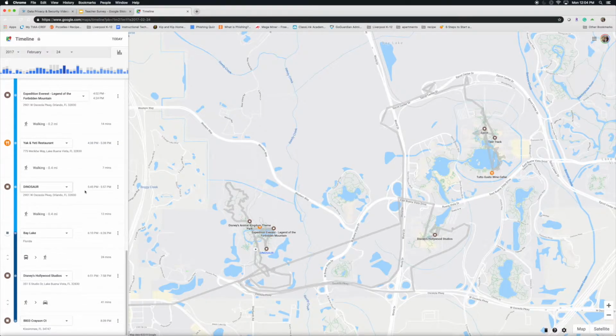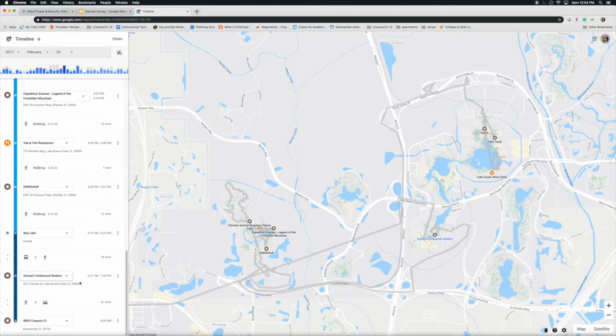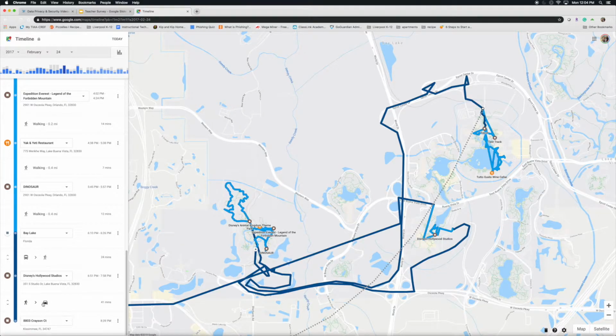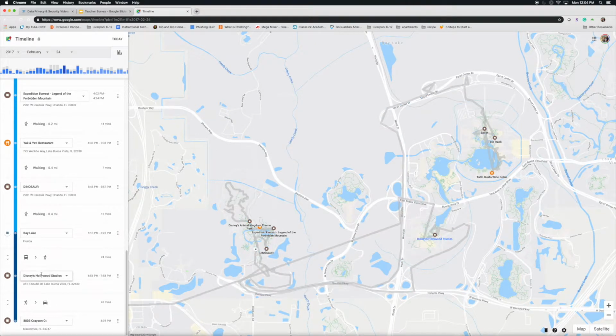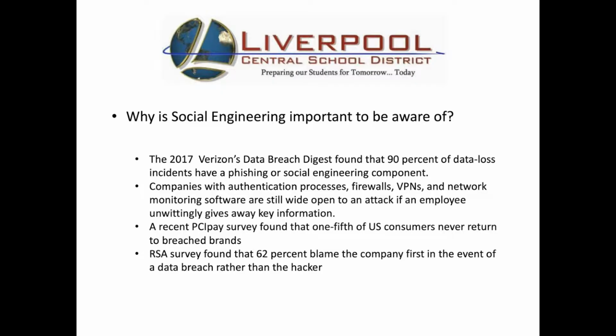Walked some more, got on the dinosaur ride, walked some more at Bay Lake, took the bus, walked to Hollywood Studios, and then we walked and then took a car back to 8803 Grayson Court. And you can see that as we hold our mouse over these specific pieces, it's telling us exactly where we were at that point in time. As you can see, Google collects a lot of information. If you turn off location monitoring, you'll be able to avoid that tracking, but then you won't be able to use certain applications, specifically GPS.